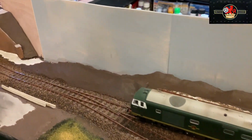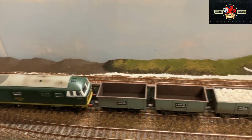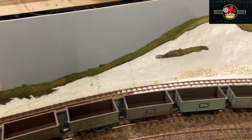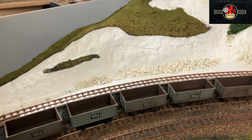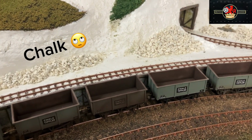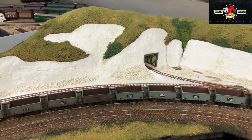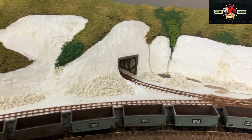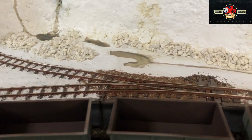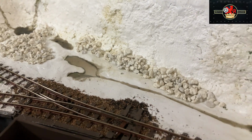Looking at the background, it's all been put into position, just waiting now for the veg to go on it. This area has had the veg, but it still needs a lot more weathering. The actual chalk face as well needs lots more weathering. And as you can see, some of the lumps of clay I've just put at the bottom there do need a little bit of work, but I think the effect is pretty much where I wanted it. This area just needs a lot more weathering and toning down. The mirror has worked out brilliantly. As I move around there, you can see you get that excellent reflection.